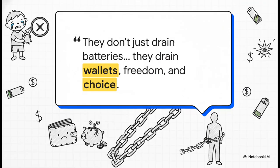But you know, it's not even just about the financial math. It's an emotional toll too. Think about that moment a kid starts crying because their absolute favorite toy suddenly stops working, all because a tiny internal battery gave out. This whole engineered system doesn't just drain batteries, it drains wallets, freedom, and choice. You're kept on a leash. You get trapped in this loop where every single dead battery acts like another chain tightening around your household budget, forcing you into this cycle of constant, unnecessary buying.